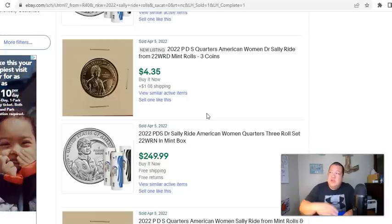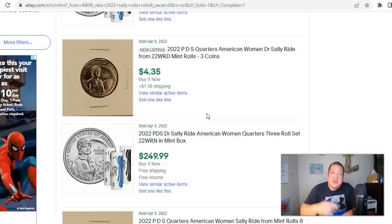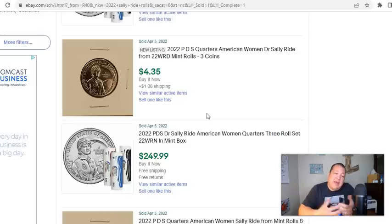We could do a 2028 Morgan and Peace dollar series, which has virtually no significance whatsoever to either of those coins as far as an actual year count. It's not a bicentennial. It's not a 100-year anniversary. It's none of that stuff. So that's why I wanted to talk about this. This is going to be a huge breakthrough kind of thing.